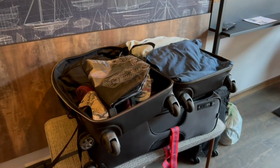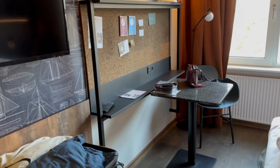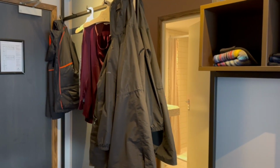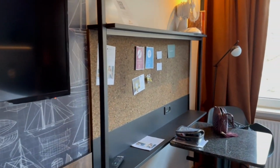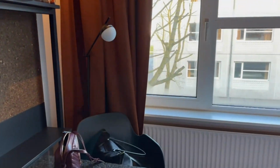This is our luggage. It's a little bit messy, you guys, because the room is not very big. And our biggest complaint, actually, is, as you can see, there's no wardrobe, which is a bit annoying. No, actually, it's very annoying. So we're living out of our suitcases. And yeah, that's life, I guess.